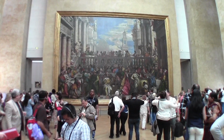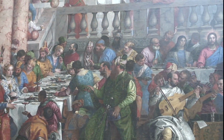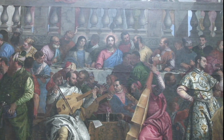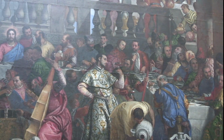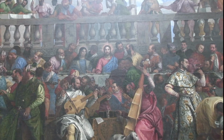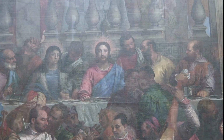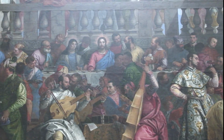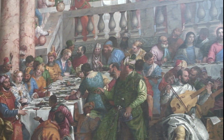What you're looking at here is the largest painting in the Louvre. This is by Veronese, and it is the Feast at Cana. This is the first miracle that Jesus is said to have done, where he turned the water into wine at a wedding of one of his friends. And so this depicts the first miracle, and it's one of the 2 most important meals in the New Testament, the wedding feast at Cana, and then of course the Last Supper.